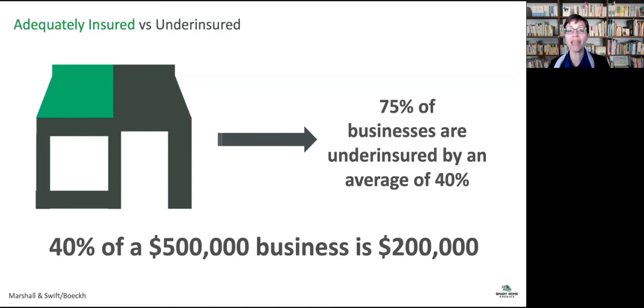Most communities are made up mostly of small businesses. We always think about the big employers, but actually most of our businesses are small to medium-sized businesses, and they do not have the reserves. If they have a disaster that completely takes their building out, they don't have that $200,000. They go under, which is why during a natural disaster, 40% of businesses close.